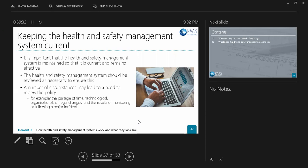So we need a proper management system that should be current, and we will review the policy when there is any accident or incident, or passage of time, after one year, or if there is any technological change or legal change, or key personnel change. During these circumstances, we will review the policy: key personnel changes, after accidents or incidents, annually, or technological changes, or other organizational changes.